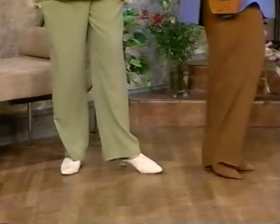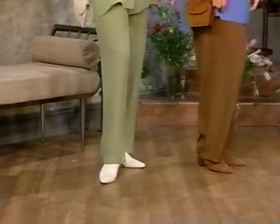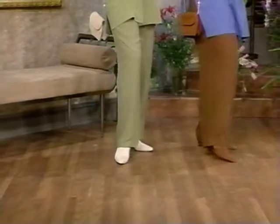Wonderful shoes. All right, here they are. Mules. I wonder why they're called mules. I'm not sure. What do they call them? Burros? Yeah, I don't know. Donkeys. No, yeah, they're mules. They are so comfortable.